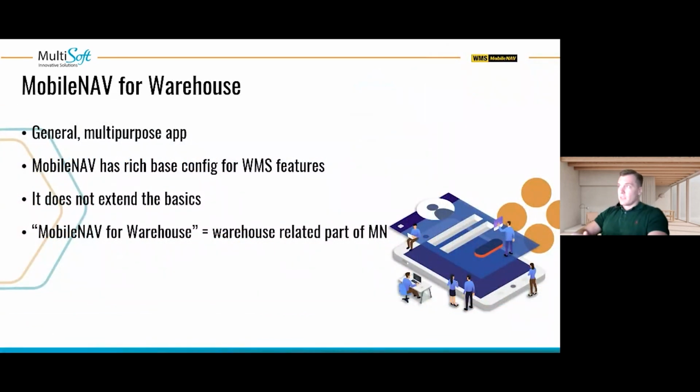Before we address the WMS MobileNAV solution, I would like to clear the air because there might be some conflicts with the terminologies.